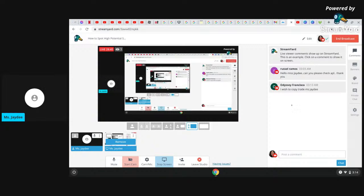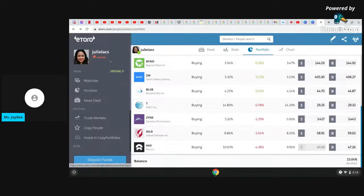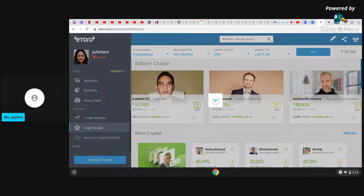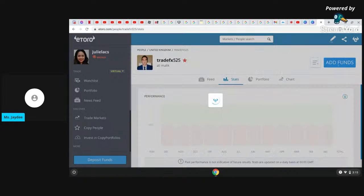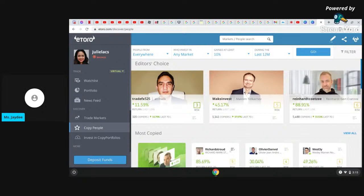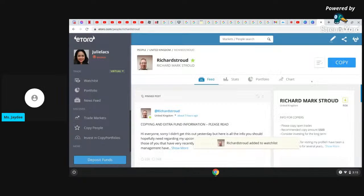I am Julie Lax. I'm Julie Lax in eToro. So feel free to just search my name. And if you see the copy icon right at the upper right, so if, for example, you just randomly pick some names here, you will see this. What is this? It says add funds. Let's find other people. For example, this one. You will see this next to my name if you will search for me.